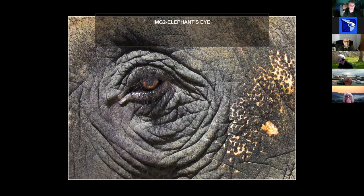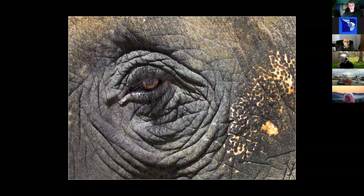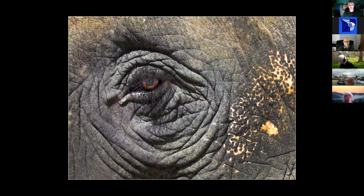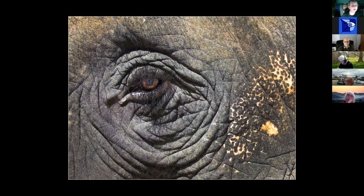Elephant's eye. I'm very fond of elephants, actually. I won't bore you with the reason why, but I think they're just such strong, gentle giants, very powerful. Don't get on the wrong side of them, but they are just beautiful animals. And the texture around the elephant's eye and the front, almost down to the trunk, is beautiful, isn't it? It's a little bit grainy. I suspect you've cropped in. I hope you've cropped in and not got that close anyway. Otherwise, you probably wouldn't be here to submit it.